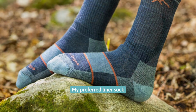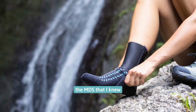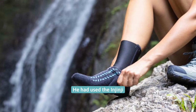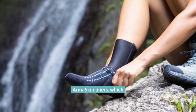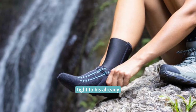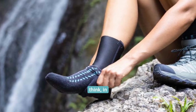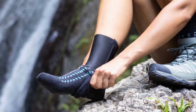My preferred liner sock is Armaskin. Surprisingly, only one person participating in the MDS that I knew about wore these in the desert. He was kind enough to give me some feedback. He had used the Injinji socks on the first day and got blisters straight away. He then went on to wear Armaskin liners, which stopped the blisters, but they just became too tight on his already swollen feet. He wished he had sized up due to his swollen feet, but I think, in retrospect, if he'd worn them on day one, that swelling would have been avoided.